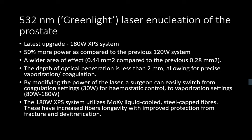So if someone asks you regarding the advantage of having the new machine of green light, these are the things that we can see. The fiber is covered by steel rather than glass. I know it is glass, but it is called steel-capped. Usually there is burning out of the fiber very quickly during the laser procedure, but this advanced fiber will allow for less devitrification. Okay, thank you.